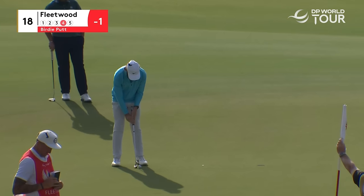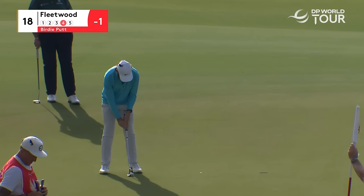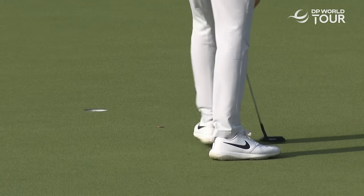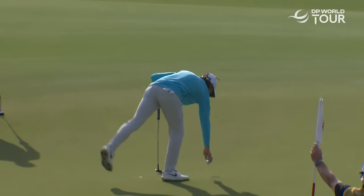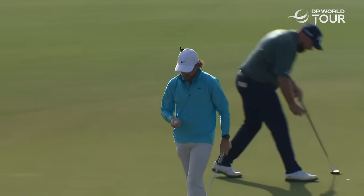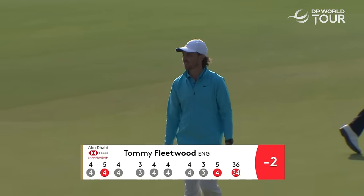Yeah, it is, isn't it? Must make, really, for Fleetwood here, 118. Played the hole well. Down 34, couple of birdies, all the rest pars. Played a little bit better than that, as Tommy Fleetwood.